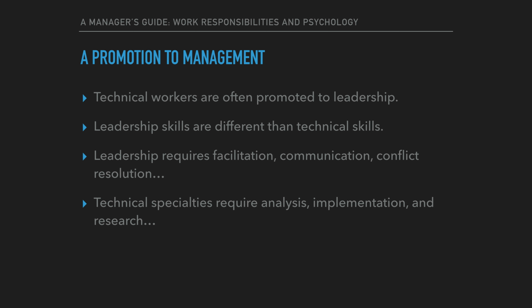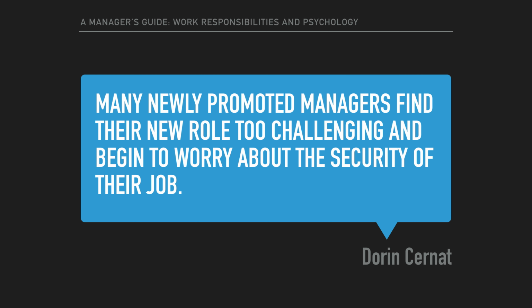As a result, oftentimes the newly promoted manager finds their new role so challenging that they begin to worry about the security of their job. It's a very uncomfortable situation to be in when you're trying to speak a language that you've never spoken before and also be a leader at the same time with this foreign language.